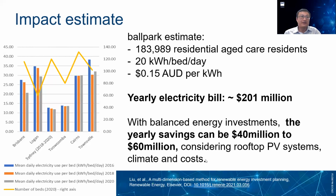I don't want to bore you with mathematics, so that has been published in the renewable energy journal paper that we recently published. So if we have $40 million to $60 million in savings every year, that can be put back to the care side rather than spent on electricity.